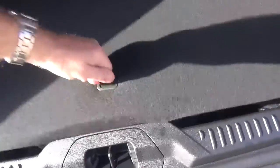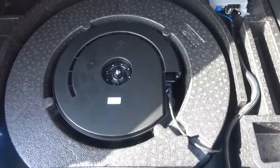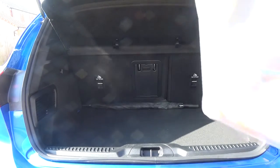In the boot now we have the Bang & Olufsen subwoofer and amplifier, and a space saver wheel under there. 375 litre boot, I think. That can swallow up a fair amount of things.